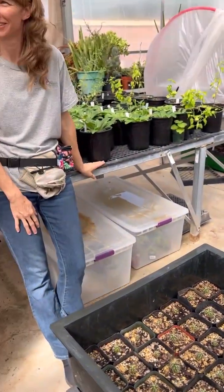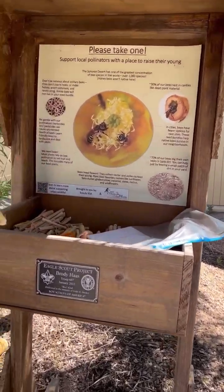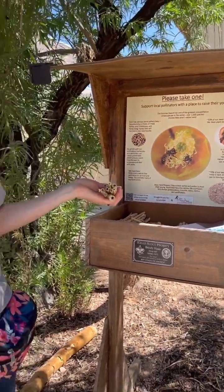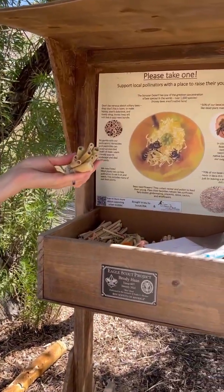4 months old. In addition to growing and restoring plants, CNU also helps our native wildlife, including mammals, birds, insects, and reptiles. Service Learning and other groups help put these bundles together. And so you can come here and get one, take it home, and start supporting native bees in your own yard. All they need is flowers and a tube, and they're happy.